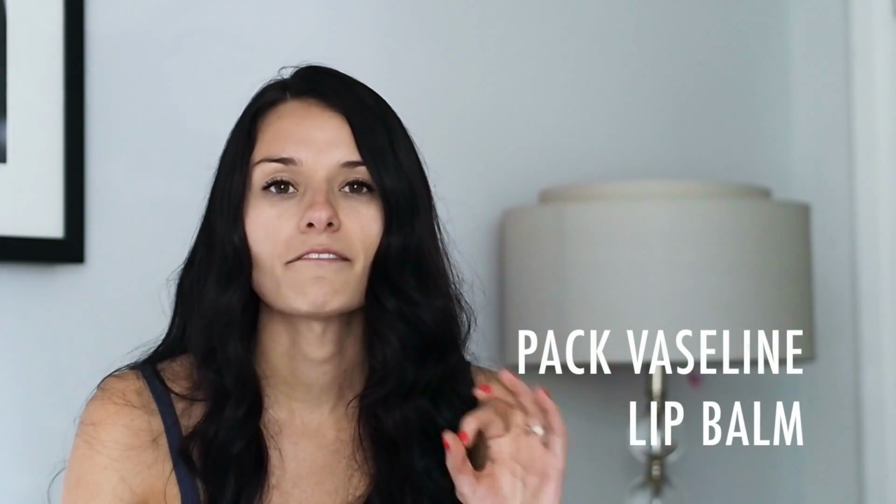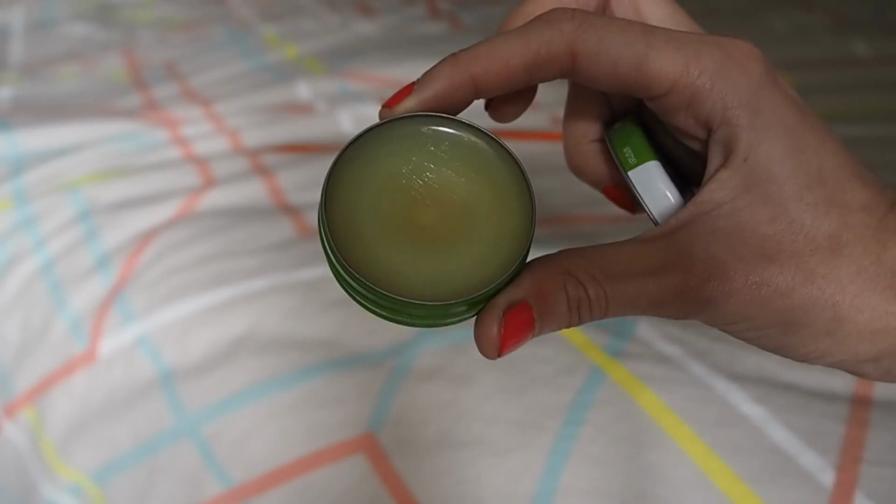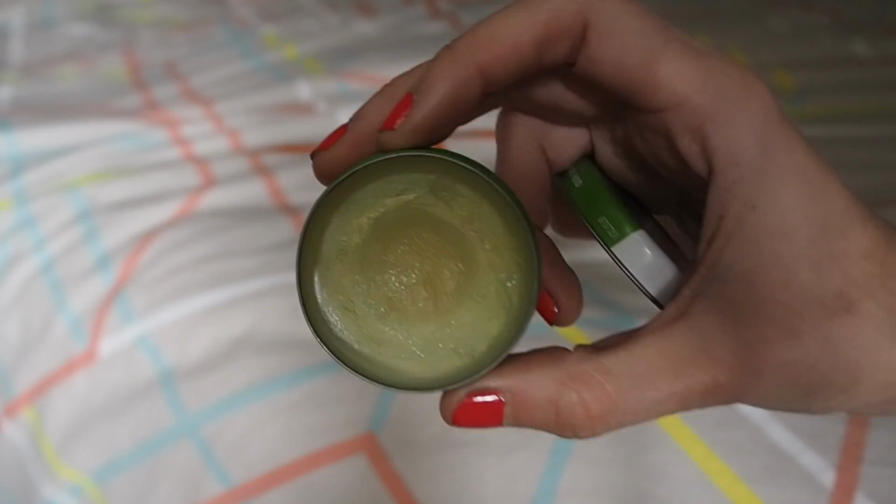Vaseline lip balm. I have this really good tin of Vaseline that looks really cute, but is also fantastic for when my lips get really dry, which up in the air happens all the time. And I've also recently heard this tip, which is kind of gross, but if you get nosebleeds or if you're worried about getting sick, you can actually put a little bit of Vaseline on the inside of your nose, and it helps to keep the germs out and also to keep your nose moisturized, which I'm not gonna demonstrate right now, but I think you get the idea of how it goes.